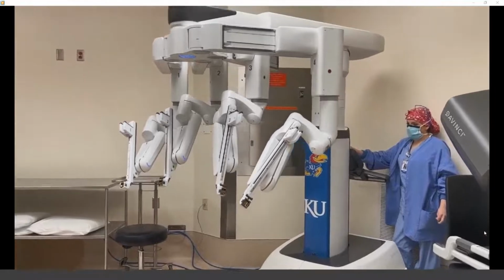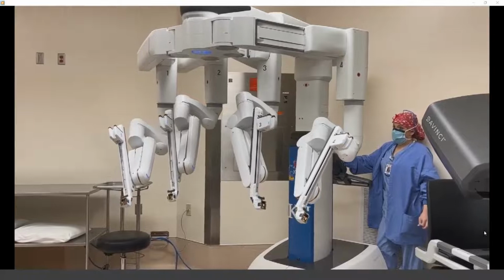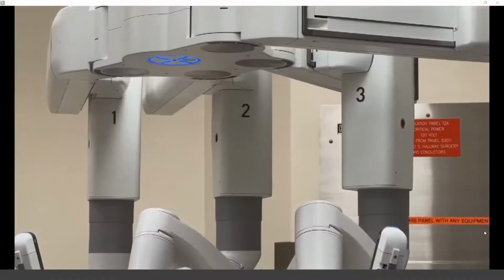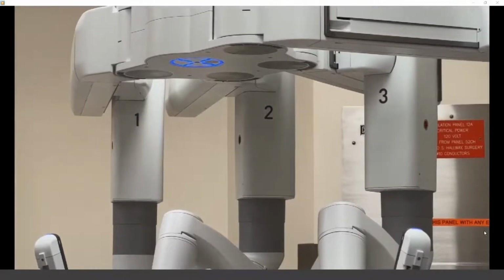The instruments can move different ways, and so the surgeons are able to be really precise with their movements of the instrument. And you have very small incisions compared to making a very big open incision, which makes recovery better for the patient.